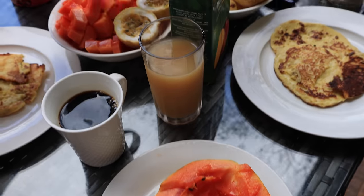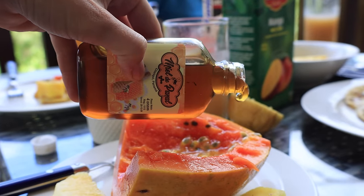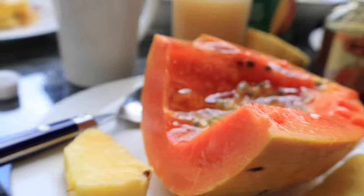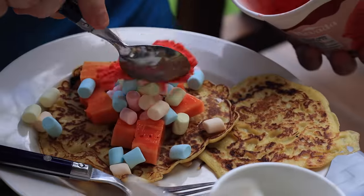This is ace, guys. This is lovely. A good joint. I'm going to try some of this local honey. Bit of ice cream, then I'm gonna have a bit of honey. That is a breakfast for champs. It is your birthday.